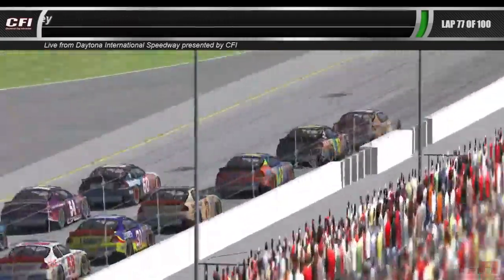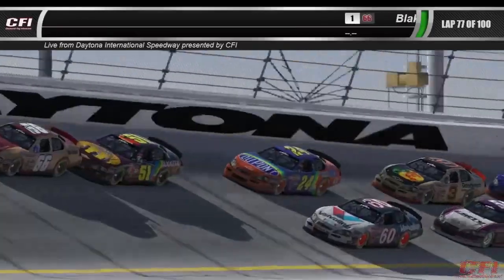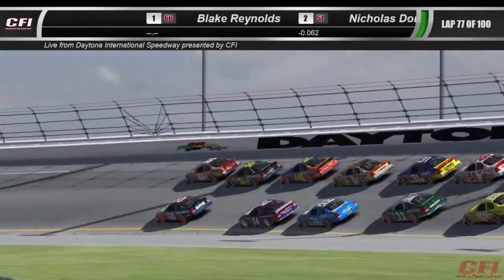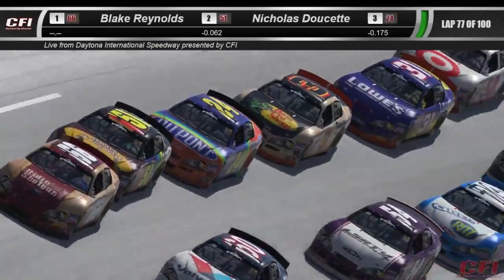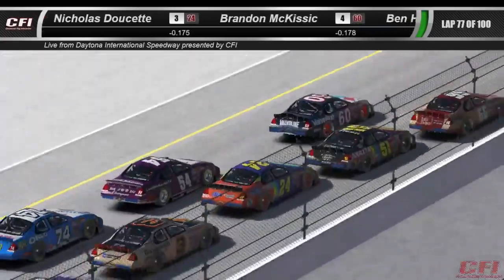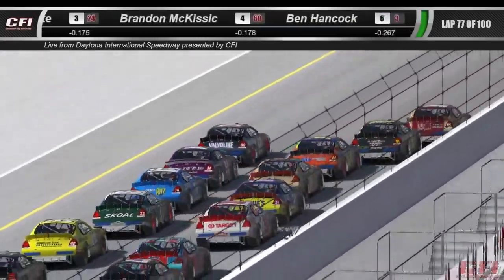Oh man, how things can change. I tell you what, boys, this is getting pretty exciting up at the front of the field, and you're watching it all live here on Checkered Flag Interactive. It's Steve Bonesteel, Stephen Larkamp, Corey Hoover up at the booth. All-star cast, all-star drivers down on the field there.